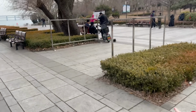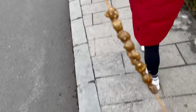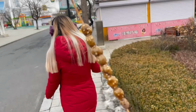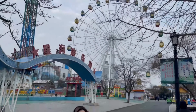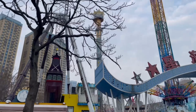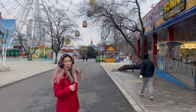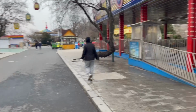We got this. Stick with fruits. Watch where you stick it. You gotta stick with the fruits. Here. It's got sugar on it. There's a permanent carnival, but it's not running at the moment. I guess maybe at nighttime. Yeah, because it's winter right now. People do their physical activity here.